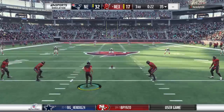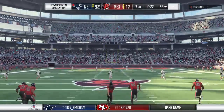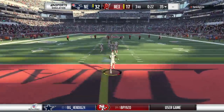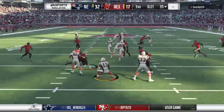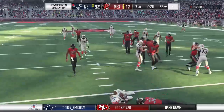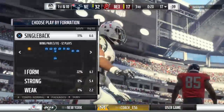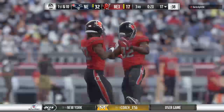Out is the kickoff unit as they run up and send this one away. This will be taken to the back of the end zone. And he will be brought down here at about the 17-yard line. Now the Patriot offense is set to take over again.